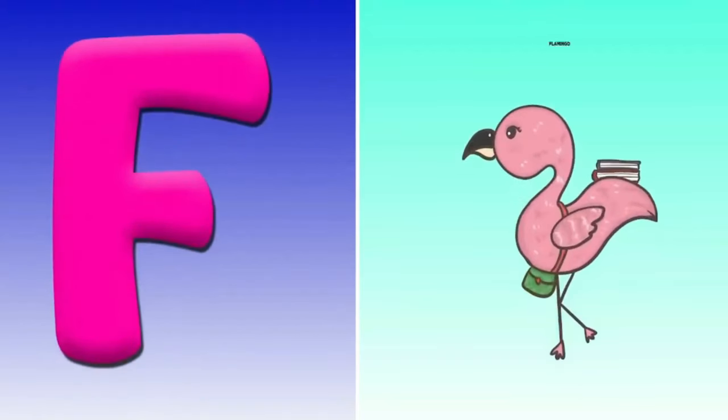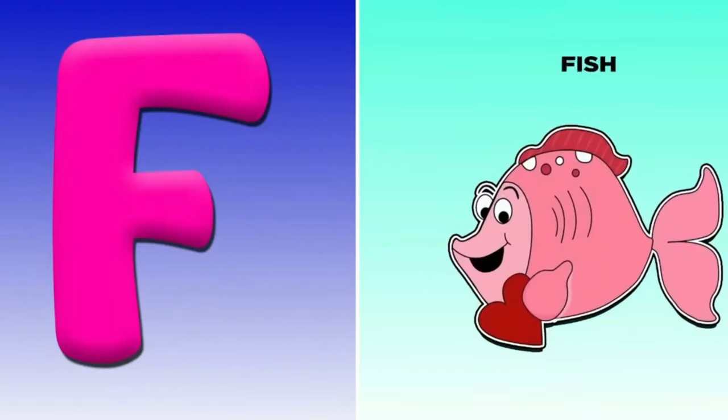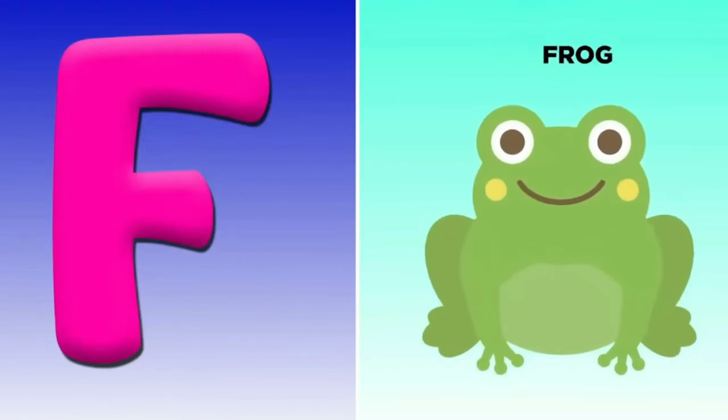Letter F is for flamingo. Flamingo. Fox, fox. Fish, fish. Frog, frog.